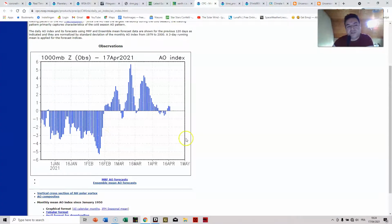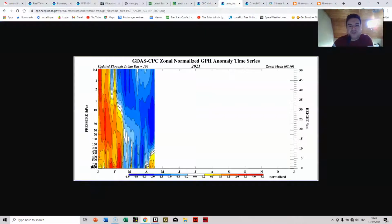If you look actually at the Arctic oscillation, we see consequently low values, hovering around negative and slightly positive. Looking at the geopotential height anomaly, we see again positive values, and they are sustained. I thought that this would subside around the 22nd or 23rd of April, but now I think the cold might even be sustained, especially in Europe.